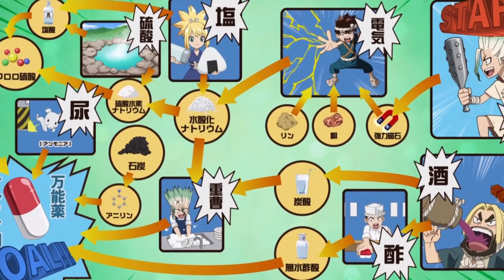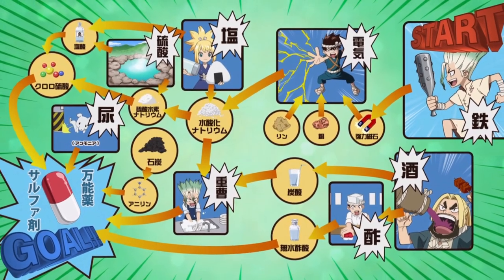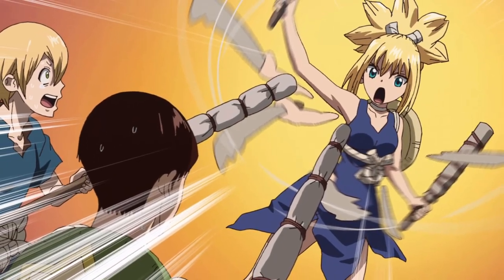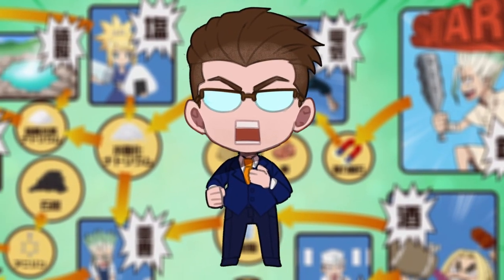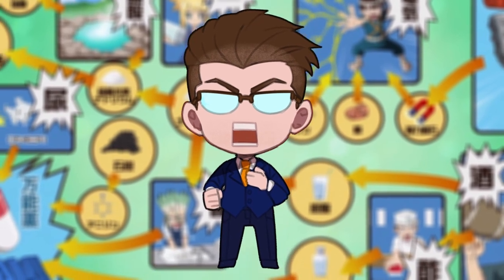And this is exactly how the story progresses. At no point does the story veer away from this roadmap. Wait, why are we looking for iron? Oh right, we need electricity. So why are we doing a tournament now? Oh, I get it, we need the alcohol to make the drug. As you can see, these goals and steps set a trajectory so that each chapter moves the characters closer and closer to achieving their goal.